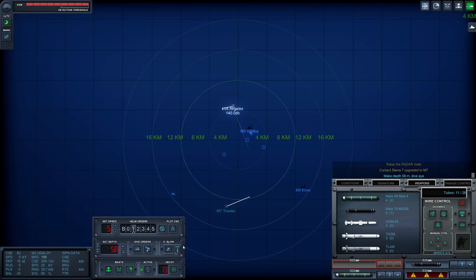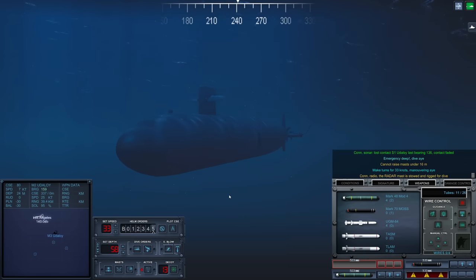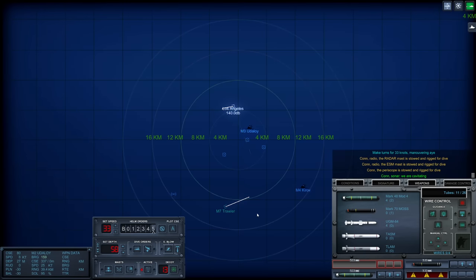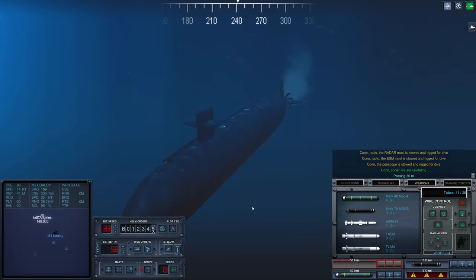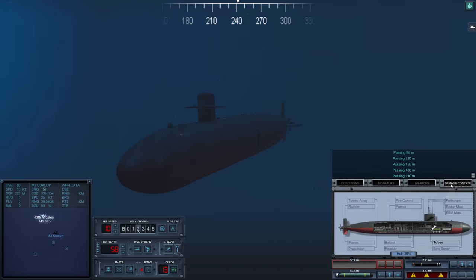I'm going to try and launch an NTR missile at him. Oh, sorry, no, I don't have those. Sierra 1, oh man. 1-3-6. Lower the radar mast. Lower everything. Emergency deep. Make turns 4-3. Con sonar, we are cavitating. Yeah, I don't care. Passing 100 feet. Con sonar, no longer cavitating. Passing 400 feet. Passing 600 feet. Level out. Passing 700 feet. Good. Yep, he's definitely quite close.